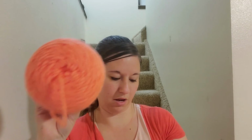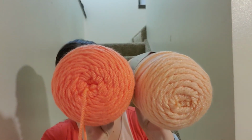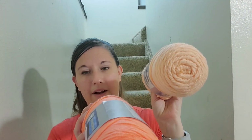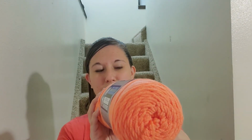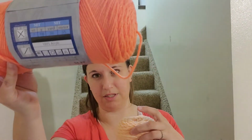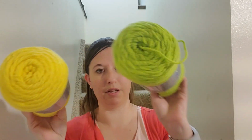Okay, this one is Mango, and this one is Light Peach. This one was a new color that I added in because I had another orangey color, like Desert Glaze or something, and it was too dull to go with this. This is a lot brighter than it's showing on the camera. So this is a bright orange, with a little bit of pinkish to it. Then I have orange, yellow, and this is just called Yellow, and this is Key Lime.